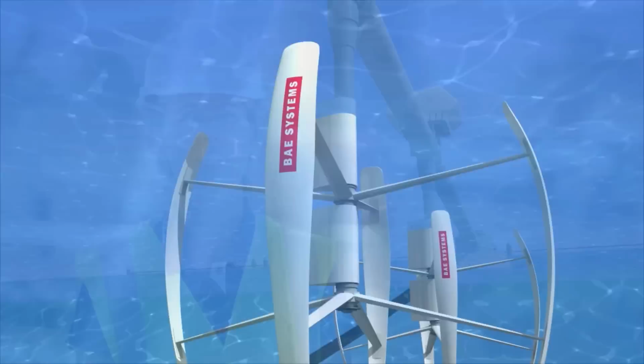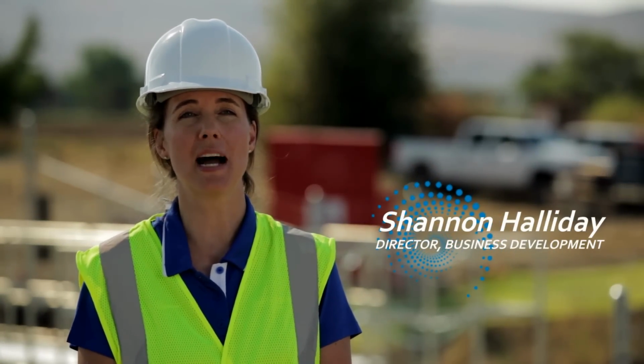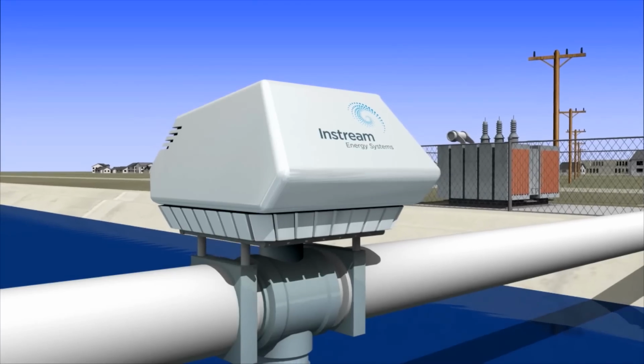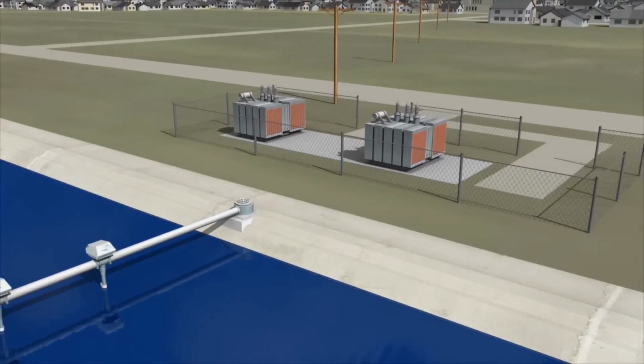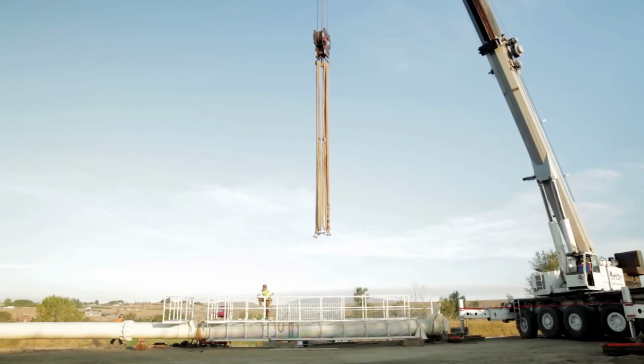Experts predict that by 2030, 15% of the world's energy needs could come from hydrokinetic energy. This could be a solution in many ways. People often overlook waterways that are just in their backyard, and this really provides a second use for an existing waterway.